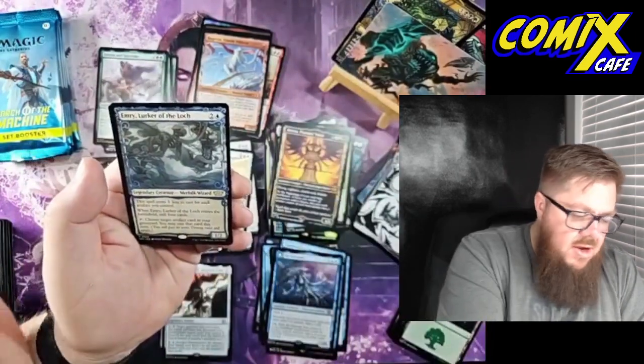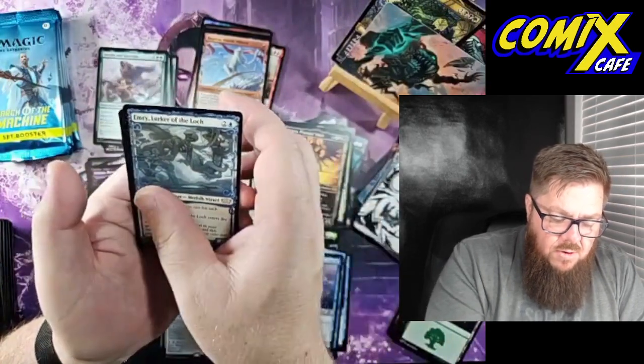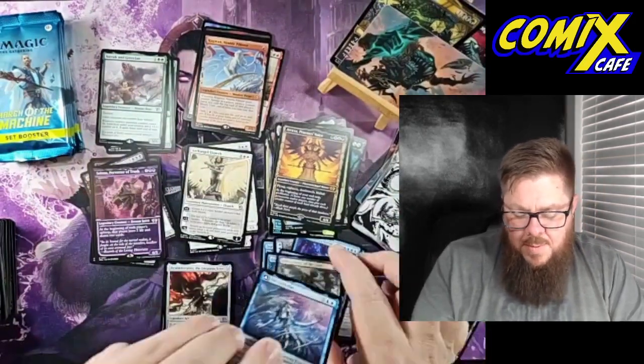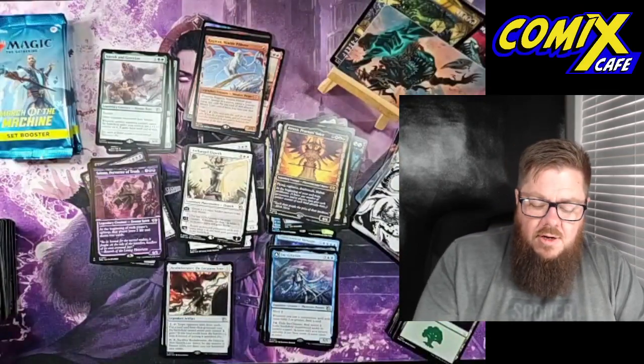There we go. There's Imri, Lurker of the Lock. Very cool. Into an interdisciplinary mascot. Whatever you need to be a mascot for, it will be a mascot for that, because it can change. Alright.